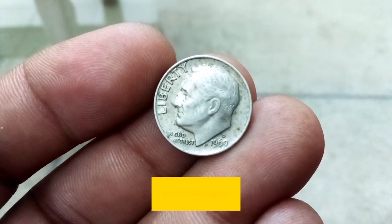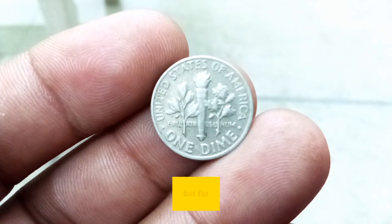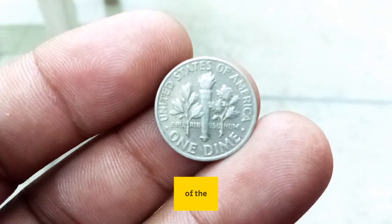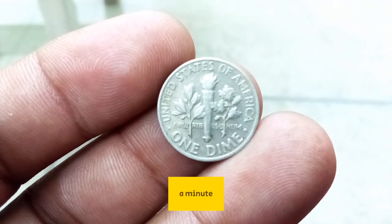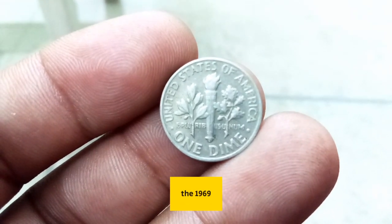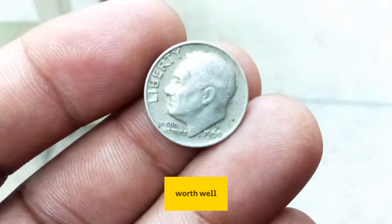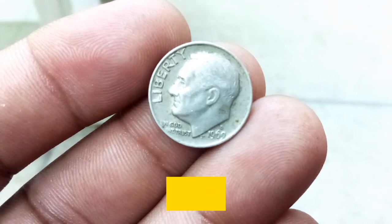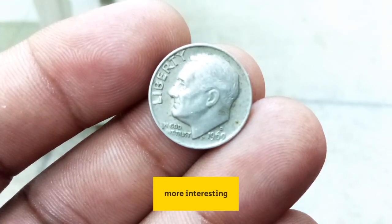It was minted in both Philadelphia and Denver, but for collectors, the mint mark is key to determining the origin of the coin, which we'll talk more about in a minute. In terms of raw purchasing power, the 1969 dime is worth, well, 10 cents. But when it comes to collectors, things are a bit more interesting.